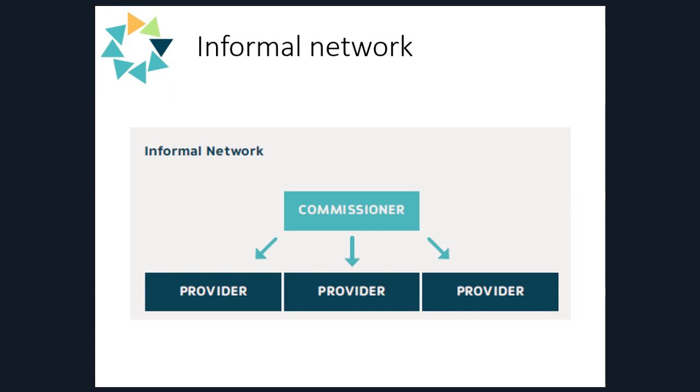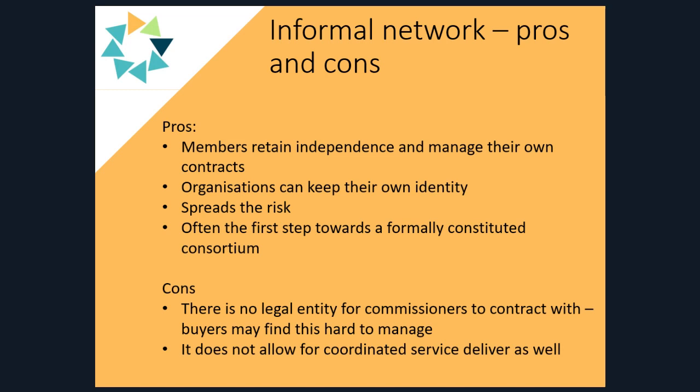Advantages of the informal network model include members retain total independence and control and manage their own contracts. This means they can retain their own strong identity as a result. It spreads the risk between members of the consortium. And it's also often the first step towards a formally constituted consortium. It is a way of testing out the concept prior to formalising the structures and establishing a new legal body, or super provider consortium.